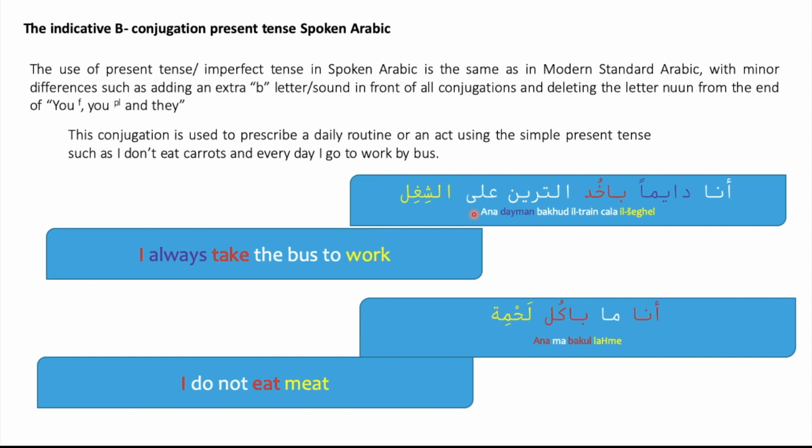You could use it to talk about an ongoing action. So for example, you could use it to describe the present continuous. You could say كل يوم, every day, كل يوم باخد الترين. Every day I take the train. Or if someone is talking to you on the phone, شو بتعمل? What are you doing? You could say أنا باخد الترين هلا للشغل. I'm taking the train to work now.